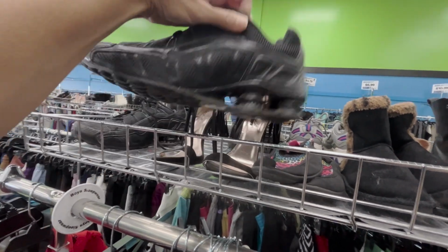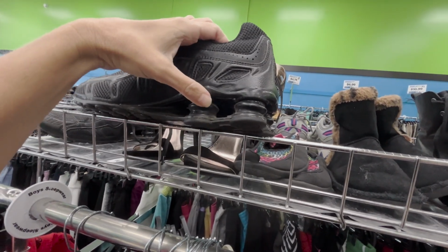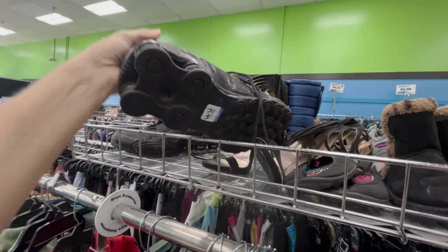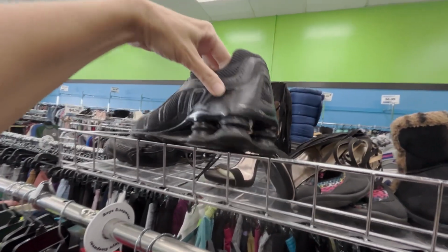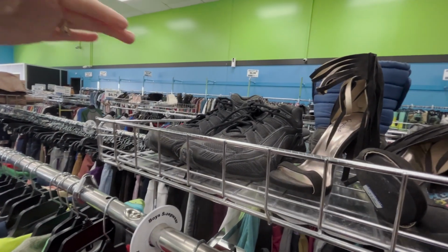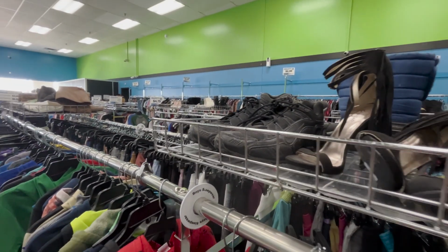Alright, so these might have been a good pickup. These Nike, I can't remember what these things, some kind of shock or something. I'm not sure, but anyways, they do have them priced at $20. They might have been a good pickup. They would have done okay, but for $20, we're going to leave them.